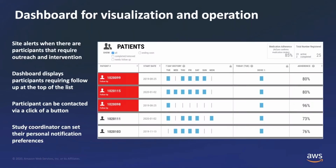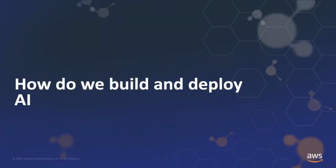Here is an example of the dashboard that is used by the site study coordinator. As you can see, patients' adherence data is presented to the user in real time. Patients that require outreach or interventions are highlighted in red and displayed at the top of the list. Patients can be contacted via a click of a button. Study coordinators can also set notification preferences, and they can choose to receive such information by email or SMS. So this is the platform.